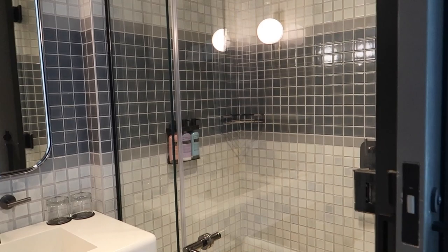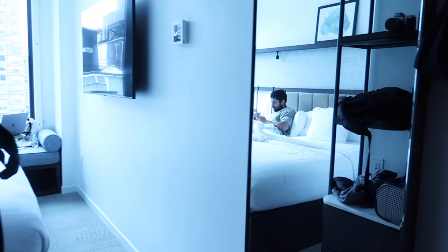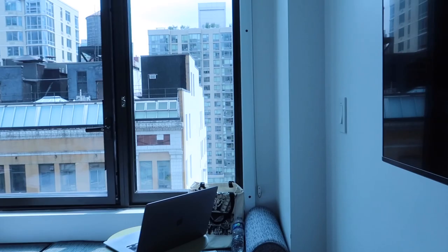And they have some good looking products in here, which is kind of nice, because I forgot all my body wash and shampoo and all that. And then we have a nice king size bed. But the view is pretty dang cool. It's awesome.